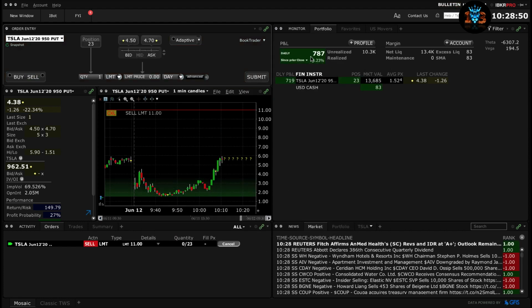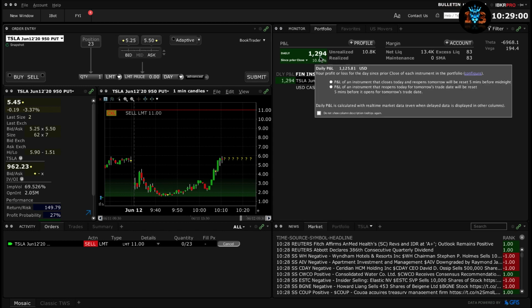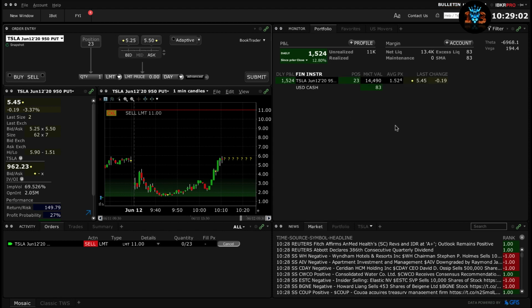So this Interactive Brokers, guys, only shows you the gains and losses for the day. So as of yesterday, you saw the gains were a little over 10K. Plus on top of that, now we got another 1,200 bucks. So as you can see, the account is over 14K at this point. Yesterday was 13 and some change.